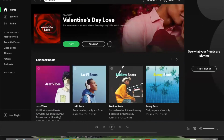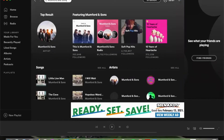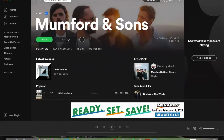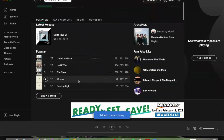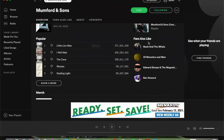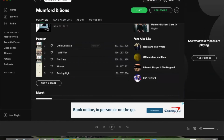What you also have is the search button up here. Mumford and Sons. You'd be able to find this artist and you can just follow the artist. And then here is where it'll show you their most popular songs, and what people who like Mumford and Sons also like, these bands over here.